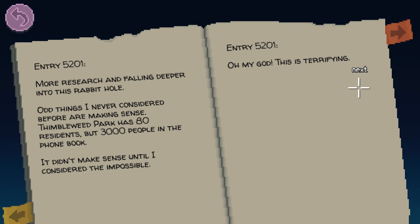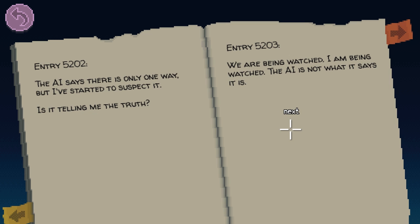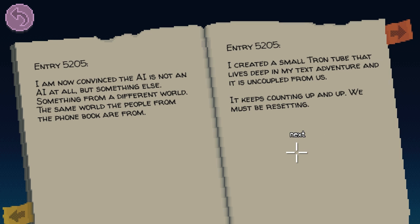Entry 5201. Oh my god, this is terrifying. Entry 5202. The AI says there is only one way, but I've started to suspect it. Is it telling me the truth? Entry 5203. We are being watched. I am being watched. The AI is not what it says it is. I knew it. Entry 5205. I am now convinced the AI is not an AI at all, but something else. Something from a different world. The same world the people from the phone book are from. Okay, Chuck is definitely losing it now.